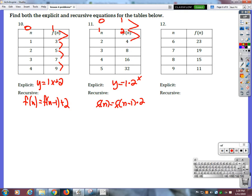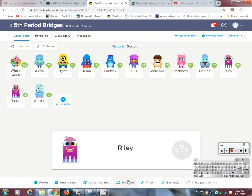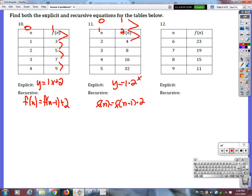yeah. All right, next one. Matthew. Matthew. What's the explicit formula? Okay, so we know it's going to be y equals negative 4x. Where did it start, though?